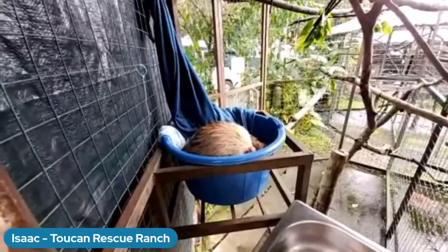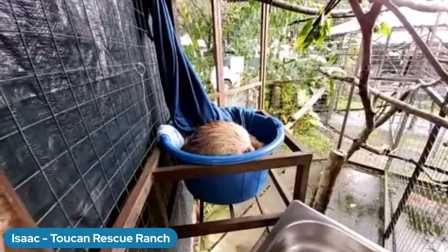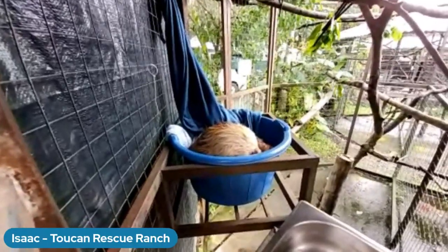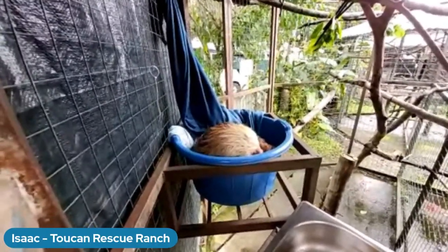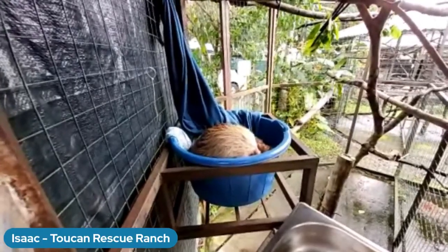And yeah, the second reason why sloths sometimes will move slow is because there is no rush. I insist, if these animals don't need to move fast, they are not going to move fast. But if they need to move fast, as I was saying, if they feel threatened by a predator, they can be really, really fast animals.